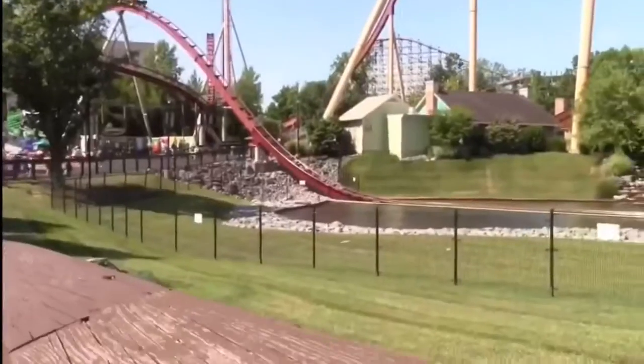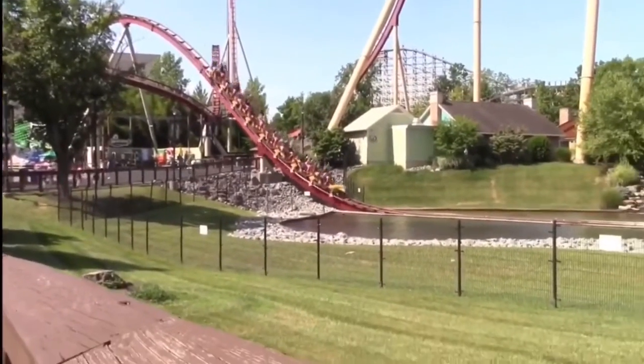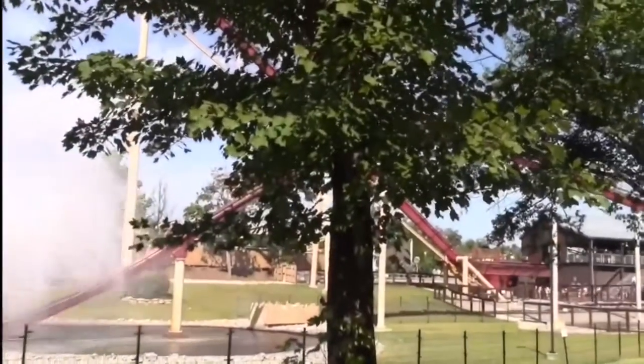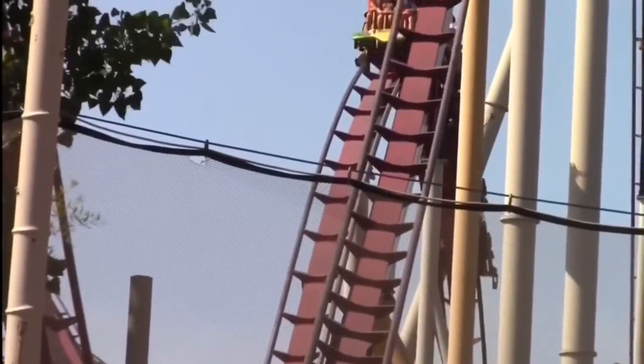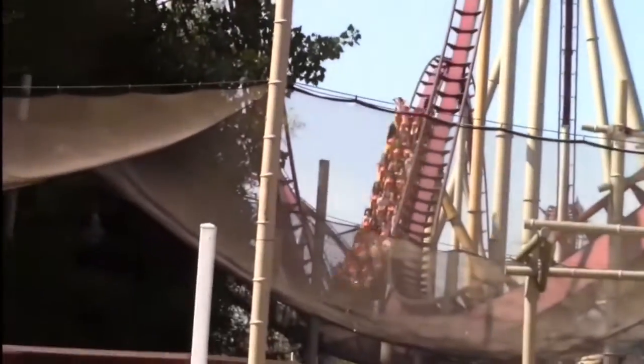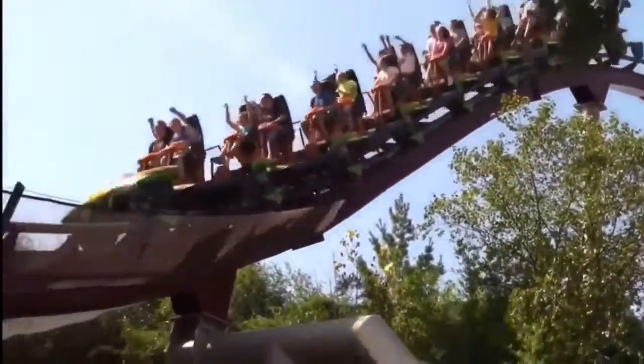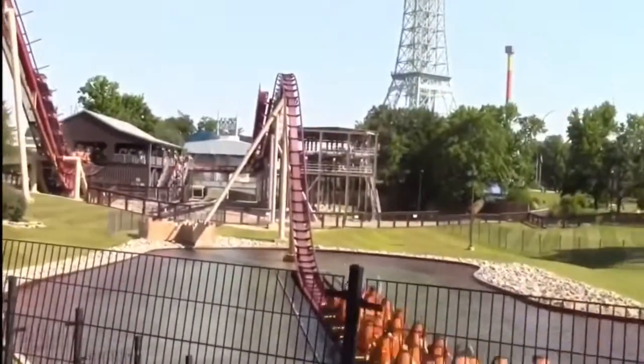I do think the splashdown was very cool. Of course, that feeling of going fast through the woods, it's very cool. But I don't know, I wasn't really that impressed with this ride. I feel like it was too graceful. It was not very intense. It did have a bit of a rattle. It wasn't terrible, though. Other coasters do have a bit stronger of a rattle.